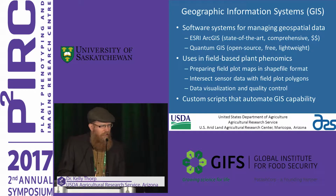So I propose geographic information systems as a way to get into learning how to work with geospatial data. There are a couple of software packages available. You're probably familiar with Esri's ArcGIS, which is the comprehensive high-dollar GIS system, but there's also Quantum GIS, which is an open source alternative and can do a lot of the things that Esri can do.